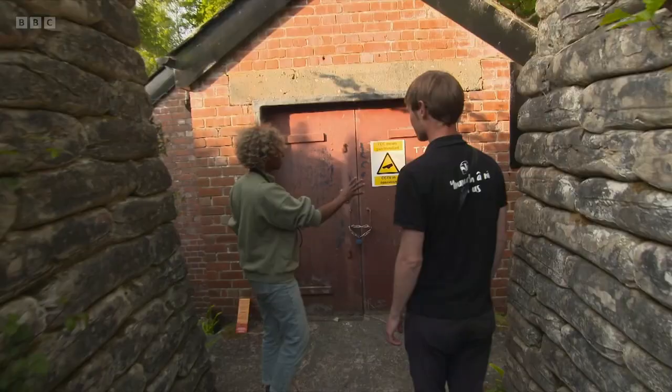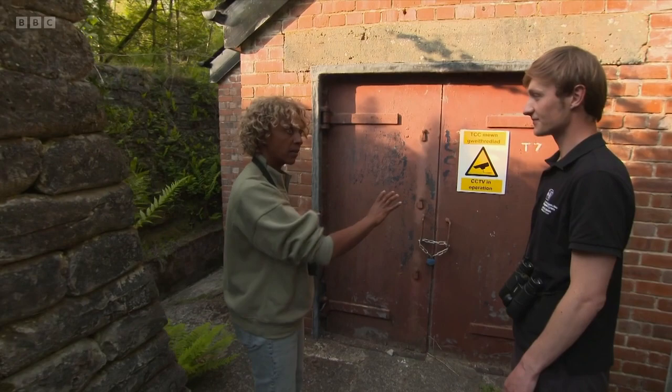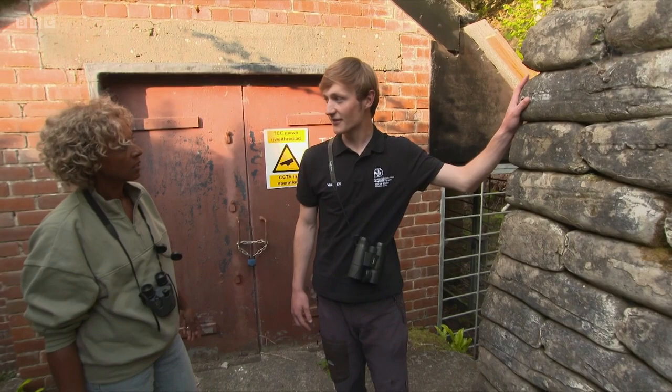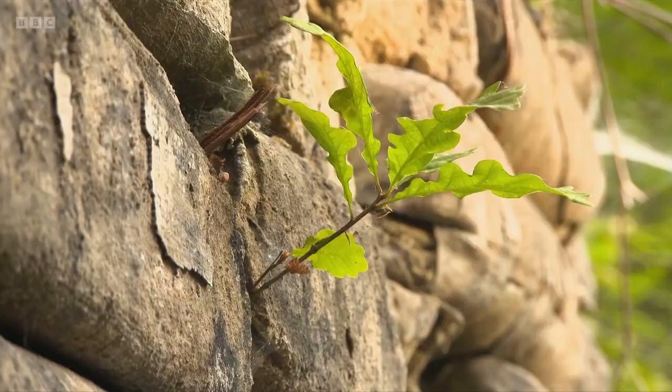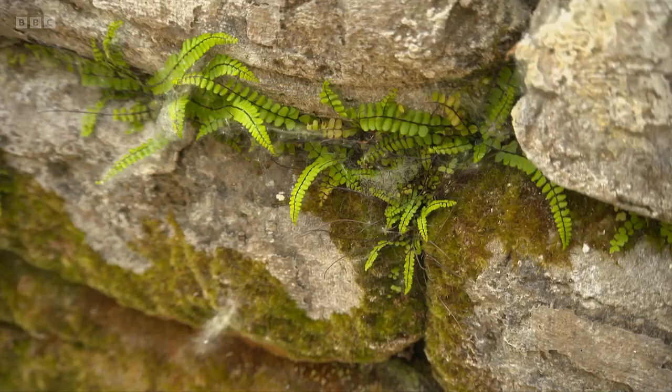This was the actual building where a lot of the explosive work was going on. What's all this here? So these are the blast walls made out of Hessian sacks filled with cement. So they would have directed the blast upwards in case of any accidents, to stop any explosives spreading around the site. Wow. And now they're starting to fall apart and nature is slowly reclaiming the buildings.